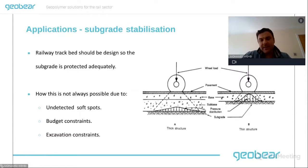Now, the ugly reality is that this is not always possible, and this is due to a number of reasons. For example, you can have an undetected soft spot. Your ground investigation is not going to investigate every inch of the track or every inch of your ground. You're probably going to be collecting samples every 50 meters or every 100 meters. So you might actually be missing some soft spots here and there, and therefore you're going to end up with an under design. Budget constraints sometimes can also have a big impact on your design because simply, the client may not have sufficient funding to provide a full thick design. Therefore, you're going to have to make it shallower, and as a result, the design is not going to perform as it should.